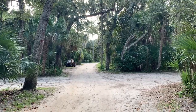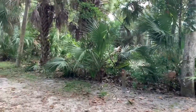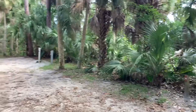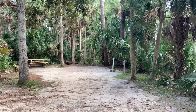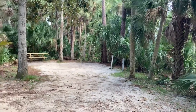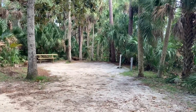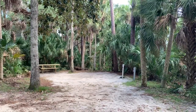Continuing to walk in this direction, but we found another nice looking site. This is site number 34. That site will accommodate any size rig. Be pretty easy to back in that site. It's got water and electric, new picnic table. Some sweet looking sites here in this campground.